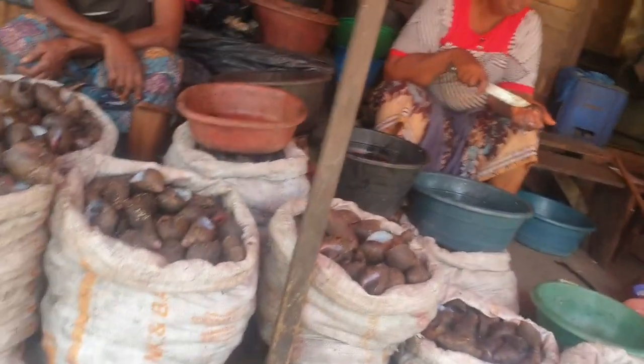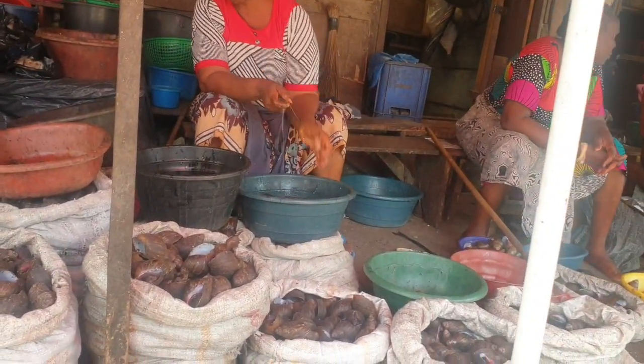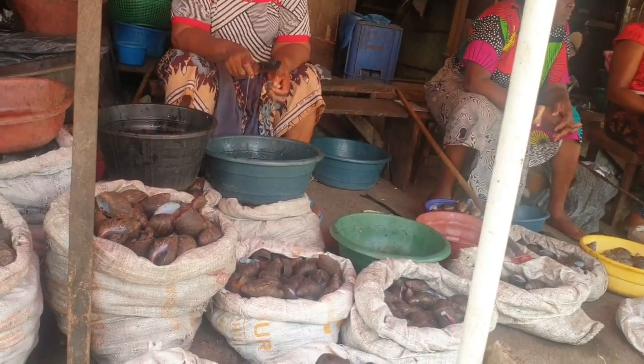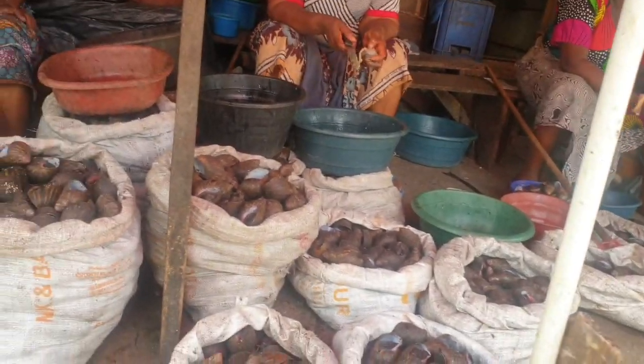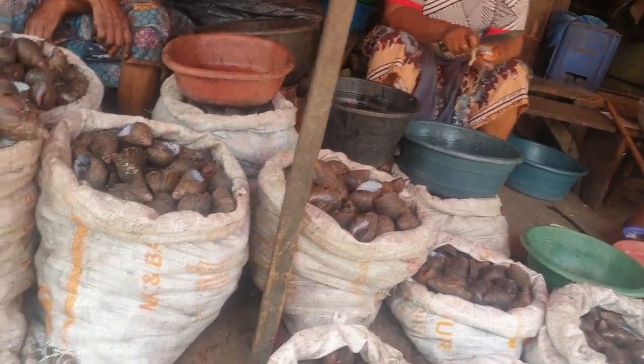I headed over to the snail section of the market to get some snails. I couldn't find my customer and I couldn't also find someone who was selling the size I wanted. So I didn't buy from these women, though I got their numbers. I got someone else.